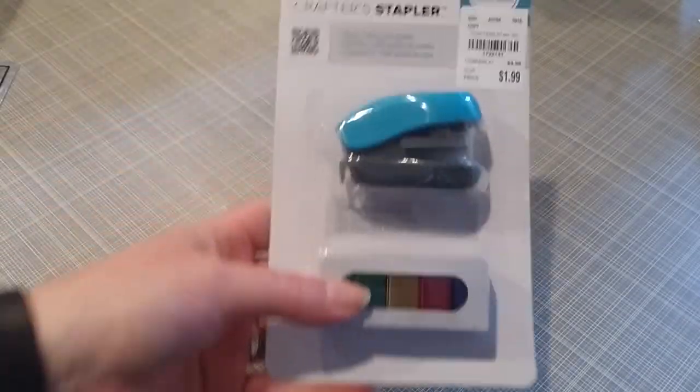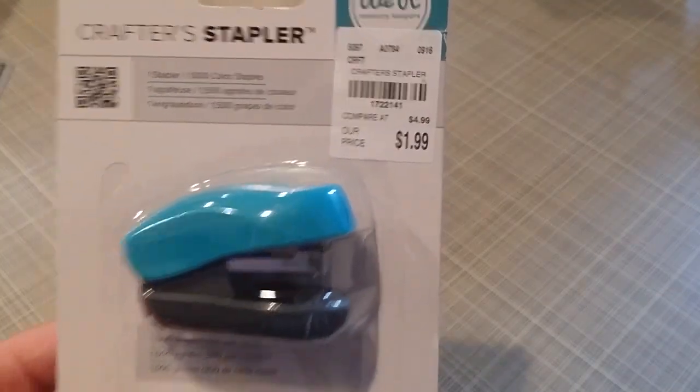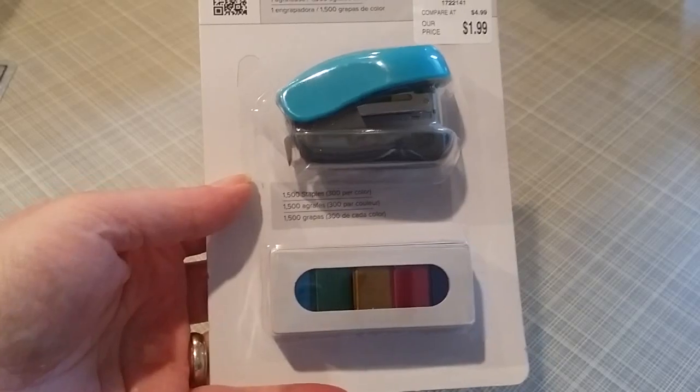Then I just realized, in case you didn't see it, there is the SKU number, but we've all seen these, right? The We Are Memory Keepers mini stapler, and I like to use mine. All right.